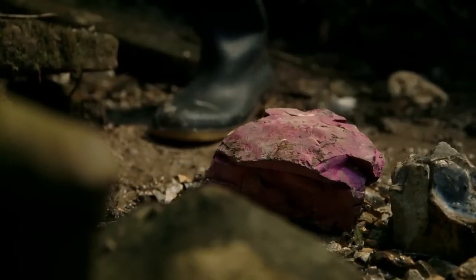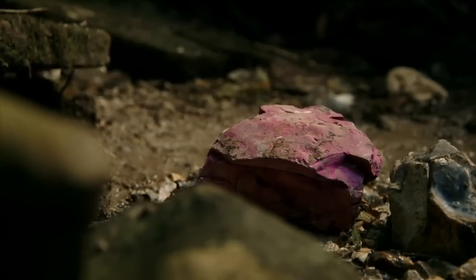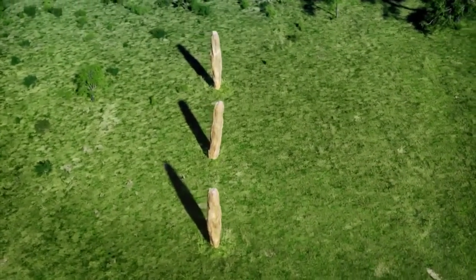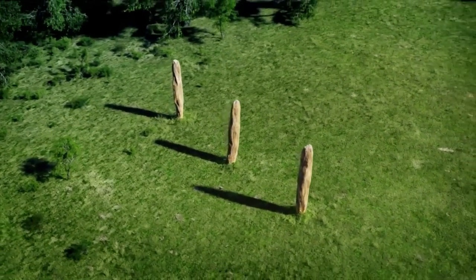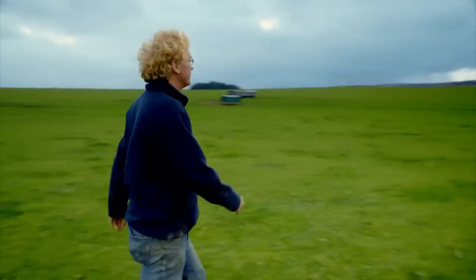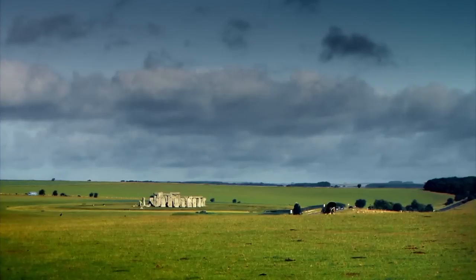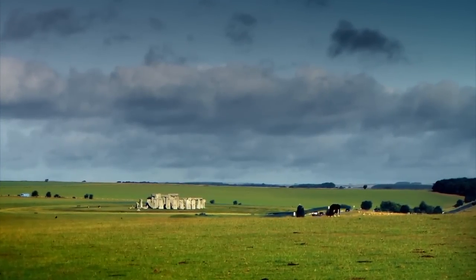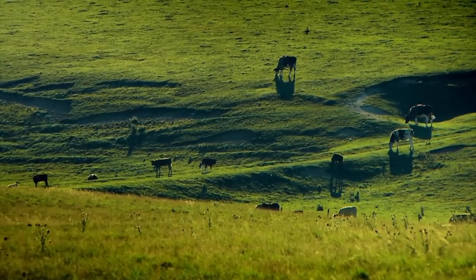The magical pink flint and an abundant supply of meat may have inspired the hunter-gatherers to mark out the area with the totem pole-like monuments. An act that Jakes believes may have been the start of this landscape's mythical status. There'd be memories attached to that, stories attached to that. Almost certainly the people involved are getting mythologized.